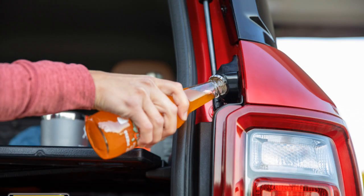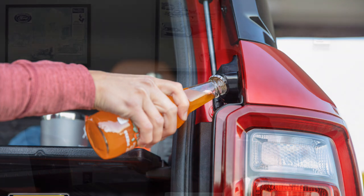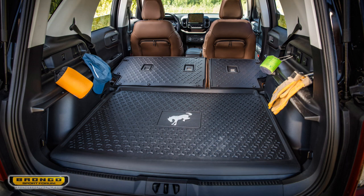You will have a bottle opener in the rear hatch. Hopefully you get a good image there. I did find one on Ford's website where they put that. So that way you can open up those bottles if you're out camping, hiking, that kind of thing. Rubberized cargo floor as well as seat backs. So you're going to have that in the vehicle. We did see that with the Big Bend carrying over up with those features.